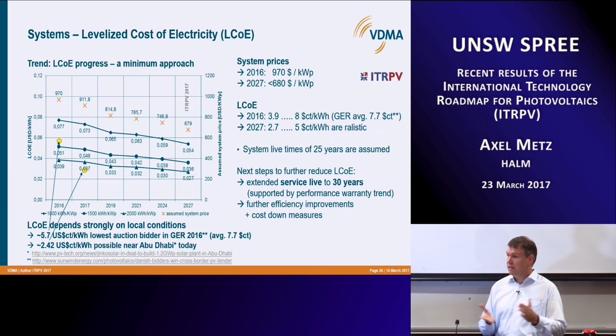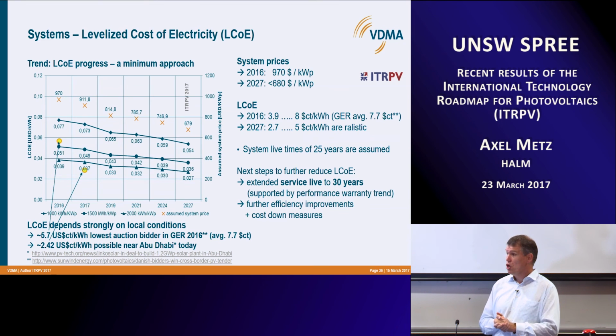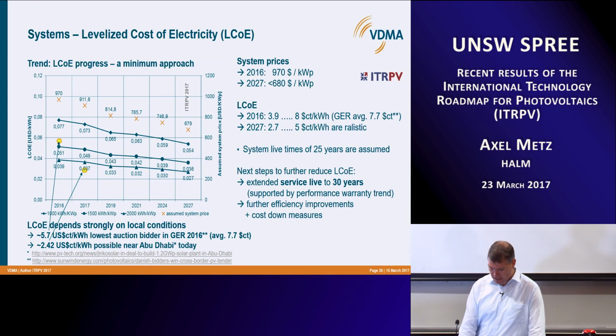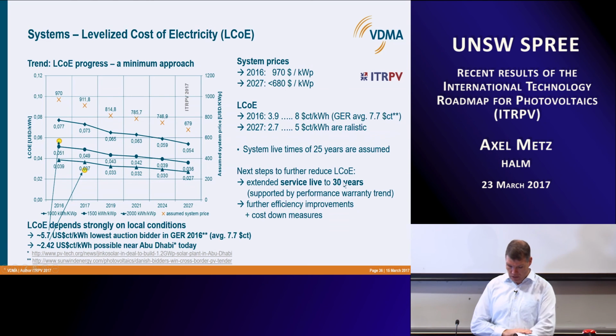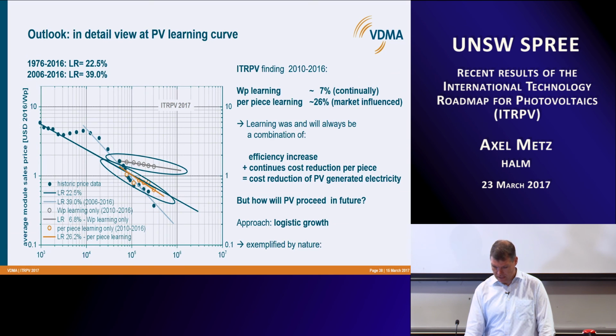So this tells you that PV electricity is right there, or very cost competitive in most regions of the world to conventional electricity already. So if you hear people say, yeah, PV is too expensive, then look at the most current numbers, and you have seen the dramatic cost and price reductions, and PV is cost competitive in many areas. And if you increase the lifetime to 30 years, then you can even go down further, because we only assume 25 years. So I'm coming to the end.